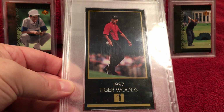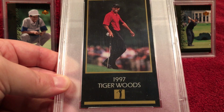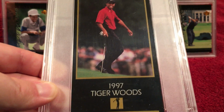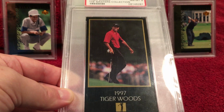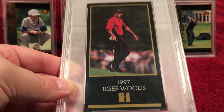This is 1998 Champions of Golf, the Masters collection, Tiger Woods. I think this might be like his true rookie. Yes. Maybe not his SI for Kids one, but maybe even more special. I don't know exactly if anybody has any more info on this.